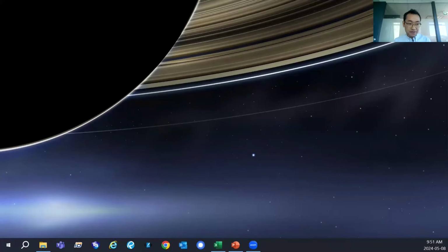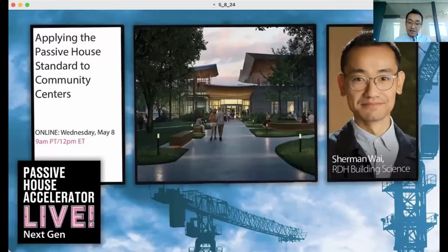I think it's about expanding what this certification standard could be applied to, right? It first started with single family homes and then was applied to multi-unit residential buildings. Now we're starting to see applications to commercial buildings, like office towers, fire halls, community centers. And I think that's where it needs to go.